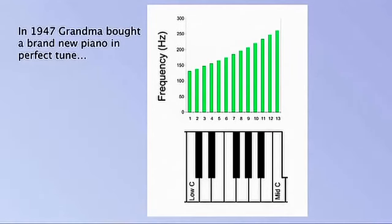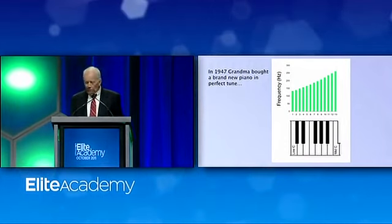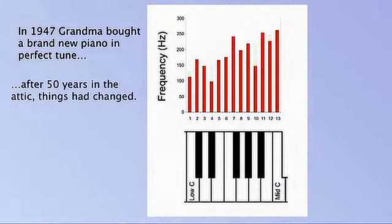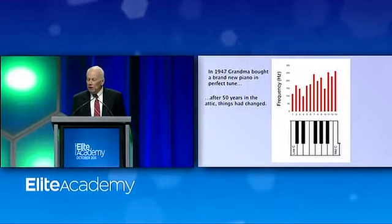I showed you this example as well. Suppose Grandma bought a new piano 60 or so years ago, and here we're looking at one octave from low C to middle C. Each of those 13 keys had an assigned frequency, and when the store delivered that piano, it was probably in perfect tune. So you strike middle C, you get that frequency. But if that piano's been sitting in the attic for 40 or 50 years, time takes a toll. Things stretch and shrink, and as we age, that happens to all of us. After 50 years, you strike those 13 keys, they're not going to be in perfect tune. They're off frequency, and your ear can hear it immediately. If you play a song on that old piano, it's not going to sound great. It needs to be retuned.